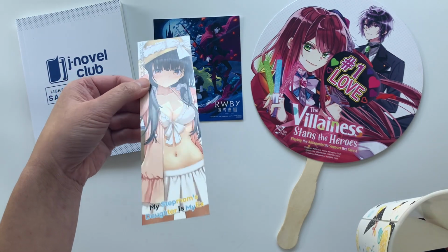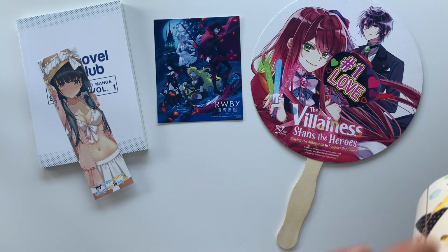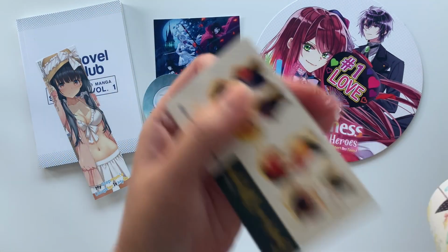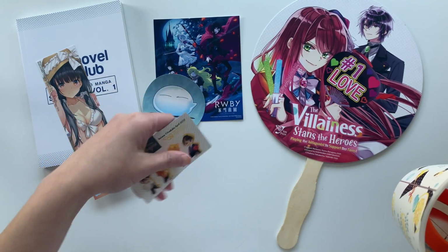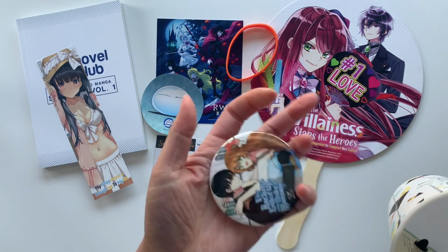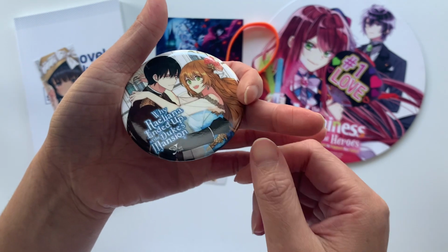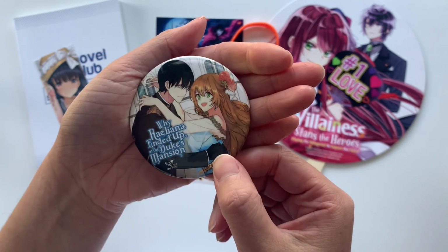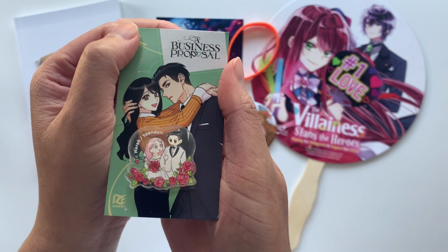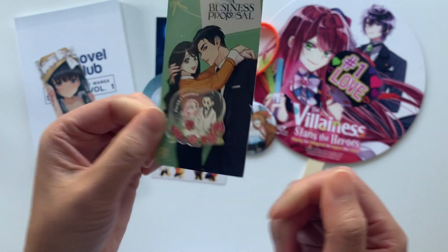Got some bookmarks for this series that I think had an anime adaptation a few seasons ago. A sticker of Slime, a magnet of Sasaki and Miyano, a Crunchyroll wristband as usual. Oh, we got a pin for this series, which is nice: Why Raeliana Ended Up at the Duke's Mansion. This was a really cool pickup. It is an acrylic pin of Business Proposal. I was really happy to grab this.